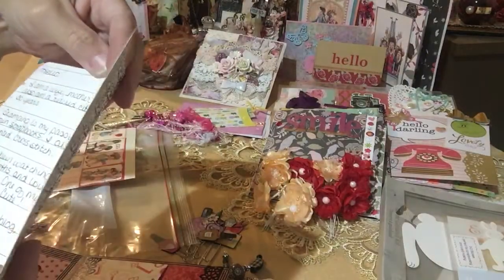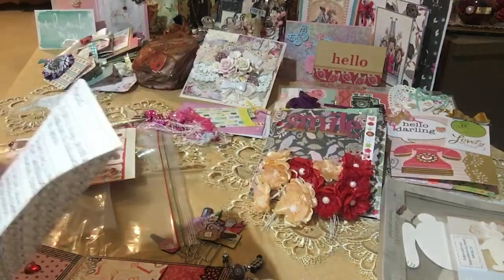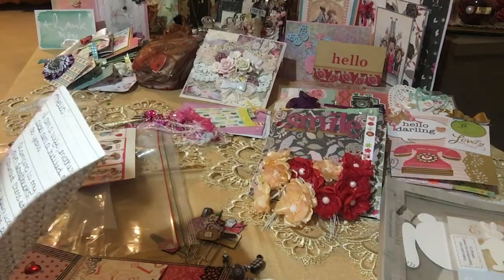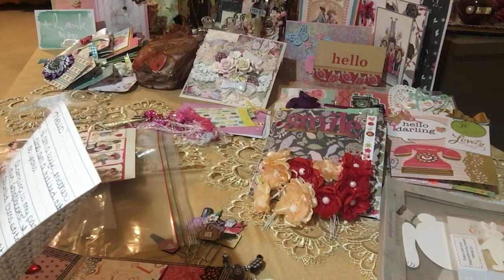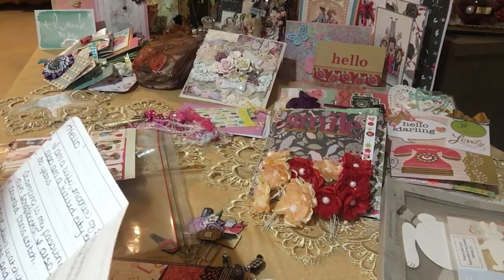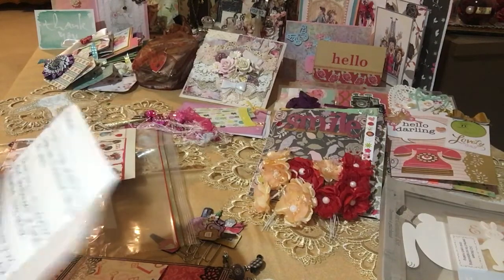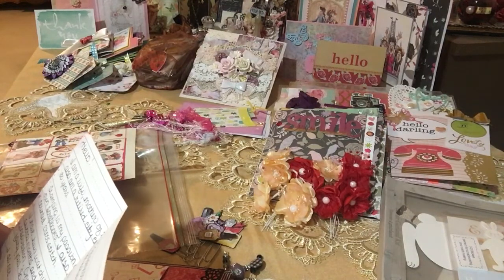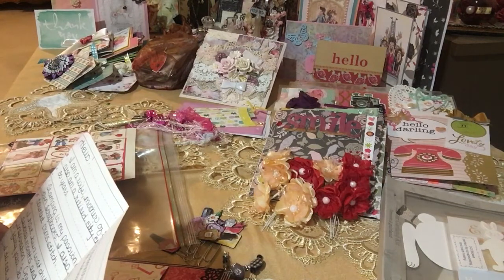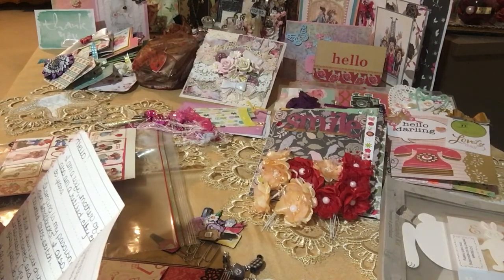And then her answers are right here. Oh, this is a little letter, but look at her penmanship. Isn't that beautiful? Oh, she's a wife, a mother of two, and a grandmother to five. Wow. She's worked for over 30 years for the city. Stamping is her passion, with creating her own scrapbooks. Loves to crochet and counted cross stitch. Oh my goodness. Oh, thank you so much, Roberta. Her favorite is my captured fairy jars. She does not have a YouTube channel.